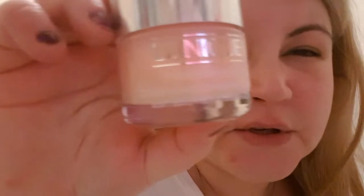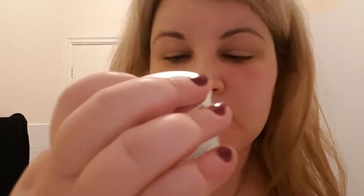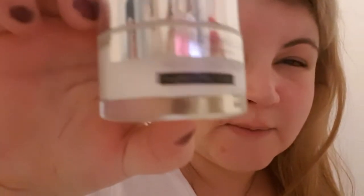Where is my camera? Where's my lens? Here it is. Clinique Moisture Surge for today. And I'm also going to use the Formula Neck and Jaw Super Peptides, this one. This is just nourishing and fresh and cold, and that's why I'm going to use it. And then on my eyes, I'm going to use the Lift and Illuminate Triple Action Serum, which is here.